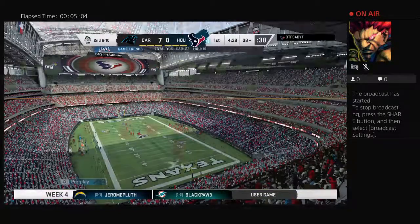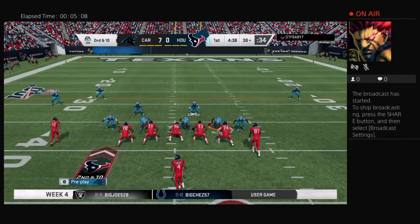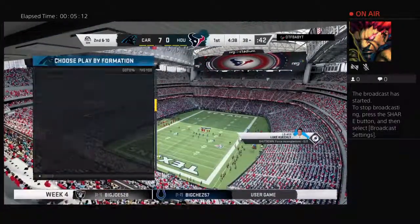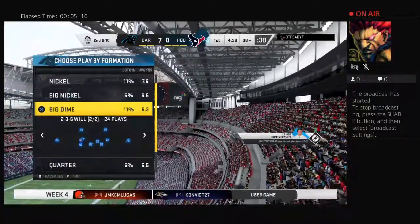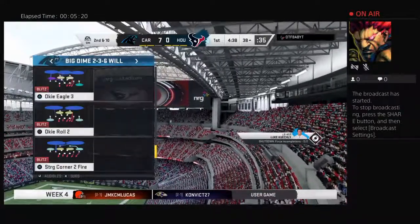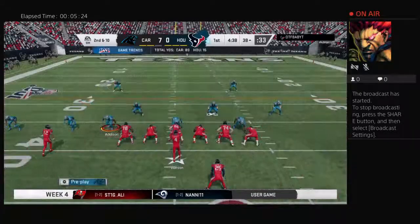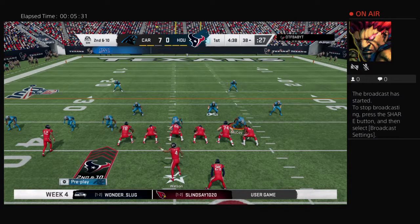Meanwhile, they take a shot to start the drive, but this is going to wind up incomplete. They work again from the 38 on 2nd and 10. And now we get a timeout called on the defensive side of the ball by the Panthers. They'll have 2 remaining as we step aside here in this first quarter. So after the incompletion on first, now 2nd and 10. Mike's ball.